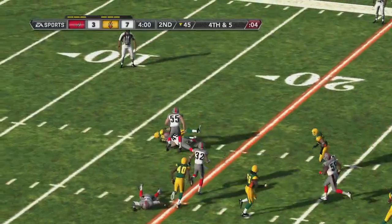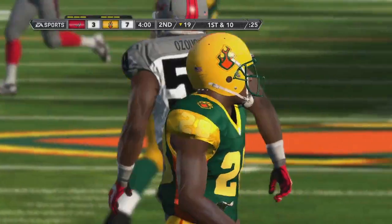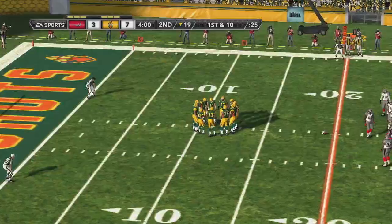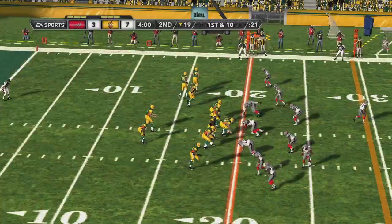Starting back at his own 15, Anthony Sherman was there for the stop. Man, those guys were flying down the field. He didn't have a chance on that one. His blocker's got to do something for that poor guy out there, or he's going to get killed. They'll start at the 19. 1st down and 10.